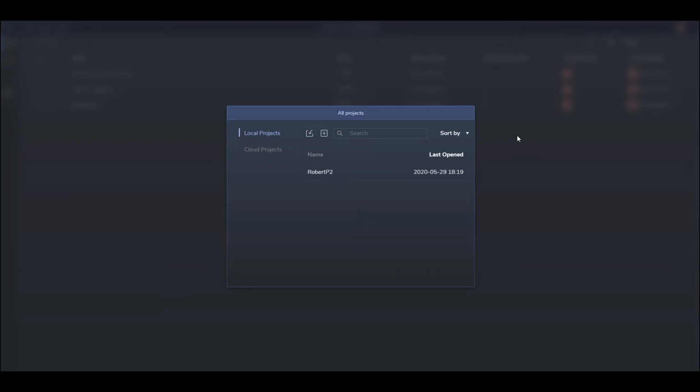Hi, my name is Robert, and this is a demo for the PerceptiLabs modeling tool. When you first enter the tool, you'll be presented with a project screen where you can view all your different projects. I currently only have one project, so let's jump straight into that one.